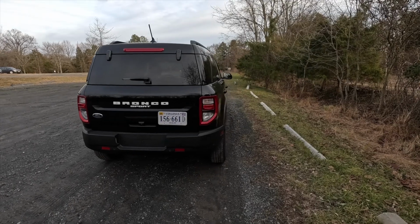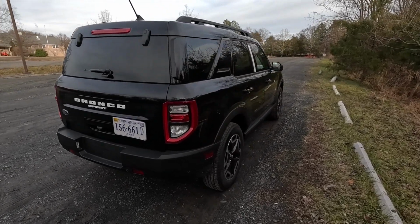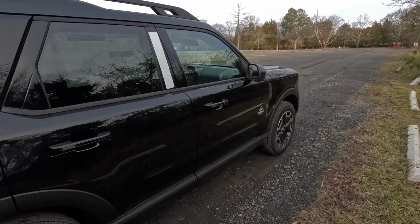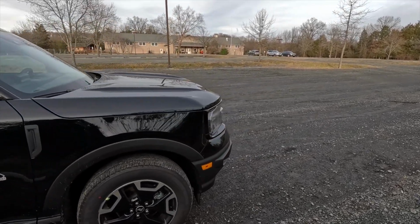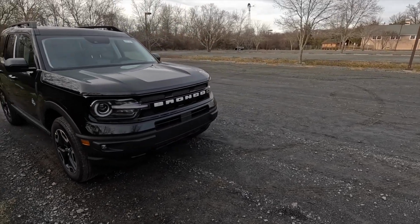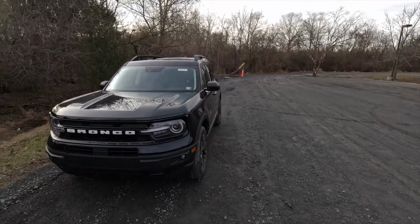While it may not be the most capable, it will get the small little jobs done. Like if you needed to bring a utility trailer full of brush to the dump, you could do that. You could obviously, like I already said, pull a couple bikes, pull an ATV, as long as all of that weight is under 2,000 pounds. And with that stuff out of the way, let's move into performance.